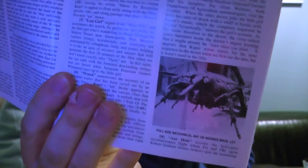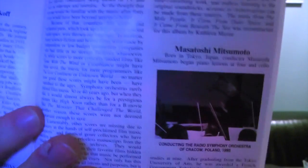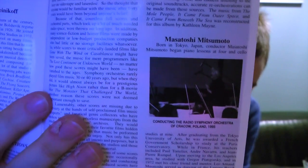I showed the front and back already. There's the disc. And again, the booklet has info about the movies and the music. There's a nice shot of one of the robot ants from Them. And then there's also info about each of the composers, and also the Japanese conductor of these re-recordings.